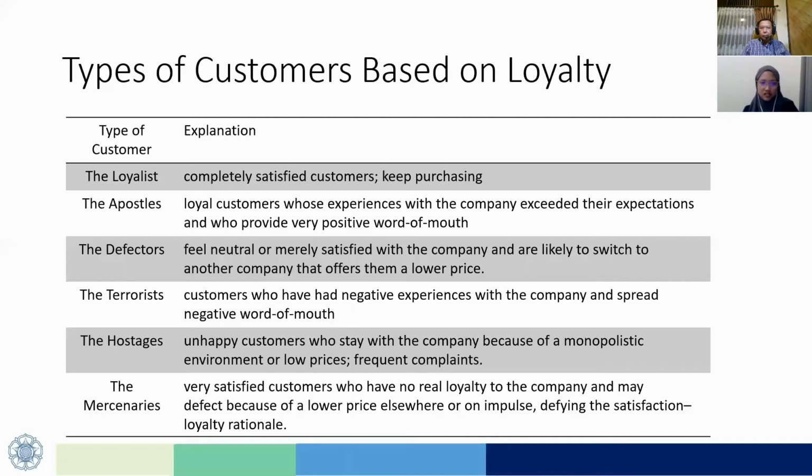And then there's defectors, who feel neutral or merely satisfied with a company, but are very likely to switch to another company. So one of the things that marketers should do is work more on these defectors. They shouldn't work too much on the loyalists and apostles because they are already very loyal, but defectors are kind of like, I like it, but I could use another product, it's fine to me. So marketers should target these people so that they become loyalists or apostles.